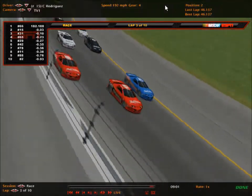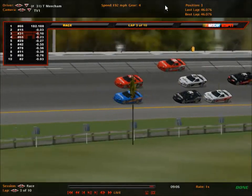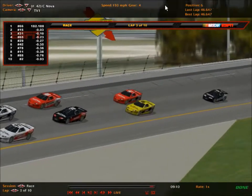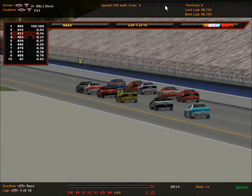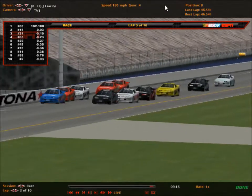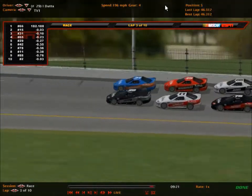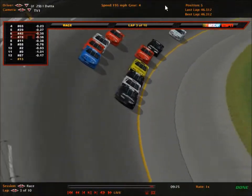You get points for leading either the most laps, the second most laps, or the third most laps, as Trevor Meacham now goes for the top spot. McMillan has stalled the car out on the track. And look at that. These three have caught back up now, at least to the front pack. And an unfortunate break for Sam McMillan in the 87. As Ian Dutta now goes to the top spot, we'll follow the 87, see if he retires or returns to the track.